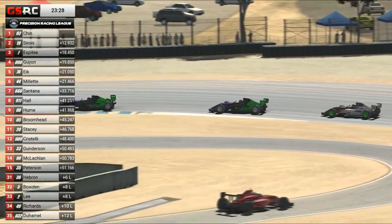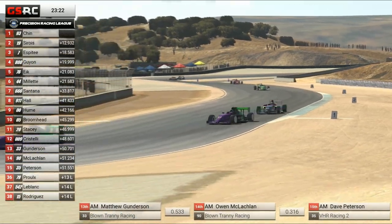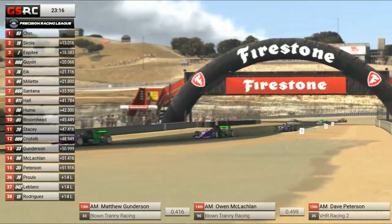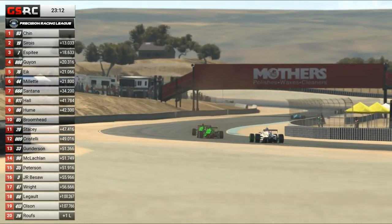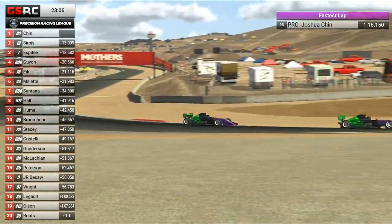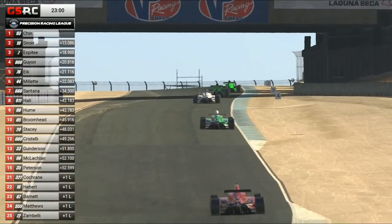As we jump back here, back into that amazing battle we've been watching, it looks like that's going to be Dave Peterson, Owen McLaughlin, and Matthew Gunderson. That 1-2-3 really starting to shape up into a nice battle here. Yep, it is McLaughlin who's in the middle of the sandwich, behind his teammate Gunderson and ahead of Peterson, as Josh Chin sets another fastest lap of the race up at the front. Let's stay here, but he is 13 seconds ahead of Sirois at this point.